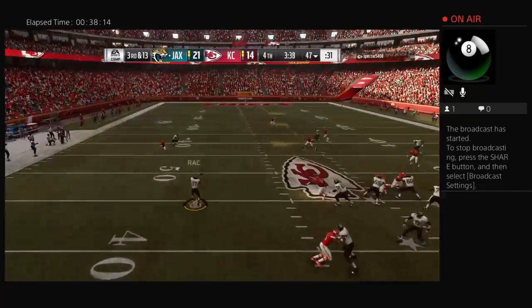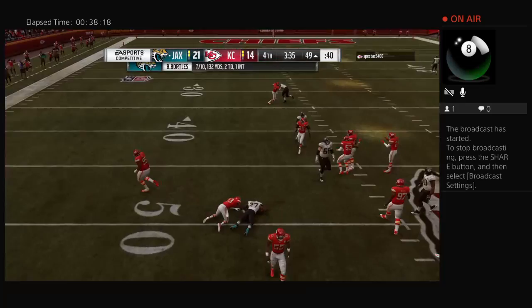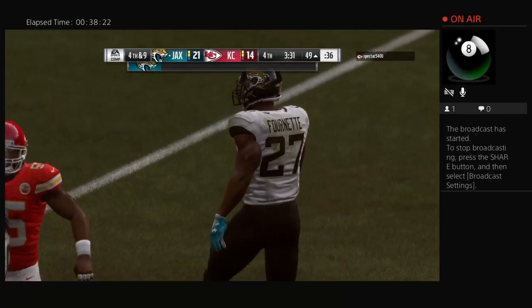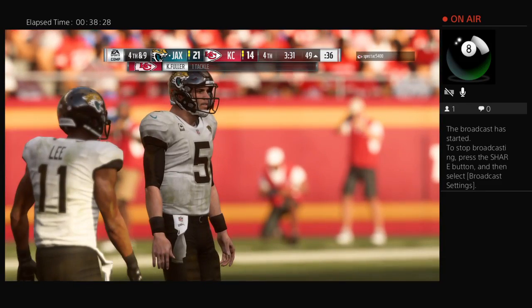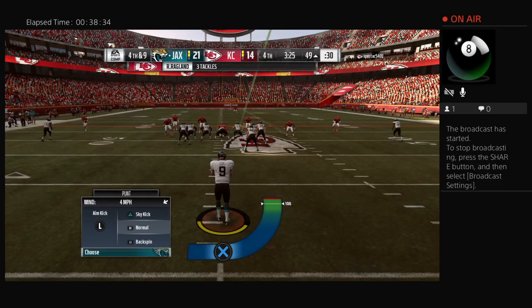Bortles. And he'll get that to Fournette, complete. And he'll get it into enemy territory just across midfield at the 49. 4 yards on the pickup, and it'll be fourth down. I know most of the time when the ball's in the air, you're thinking wide receiver, tight end, but running backs, they can be a big part of any passing offense nowadays.